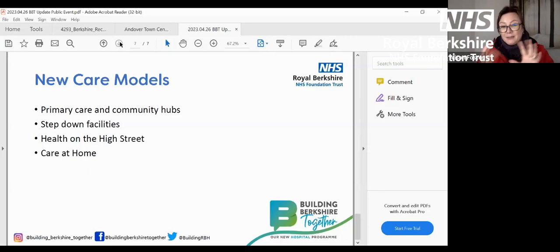So we're looking at different types of facilities to see if we could do different types of buildings that might work. We call it new care models, but there are things like step down facilities.